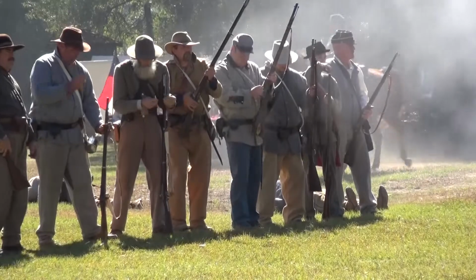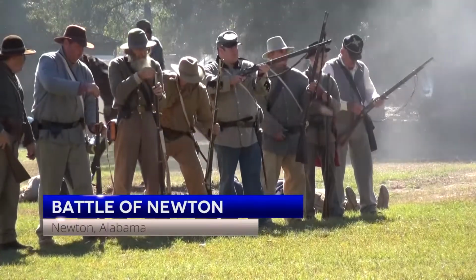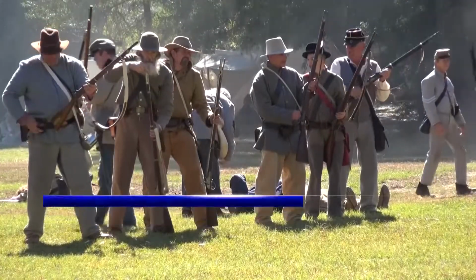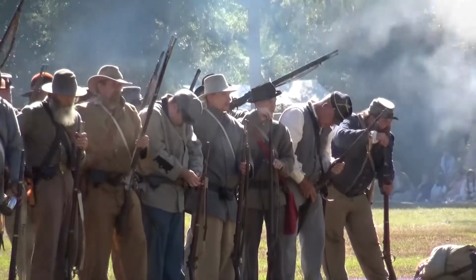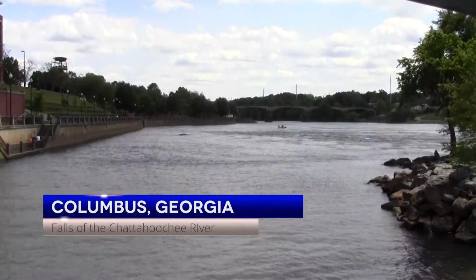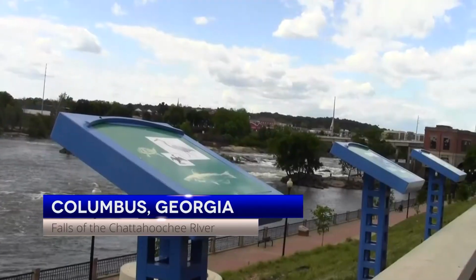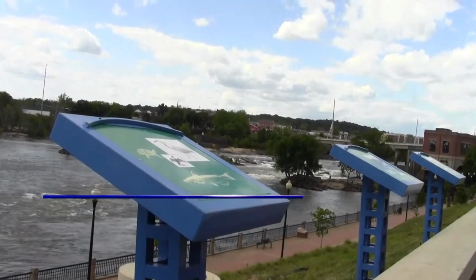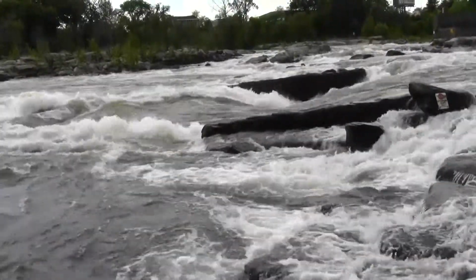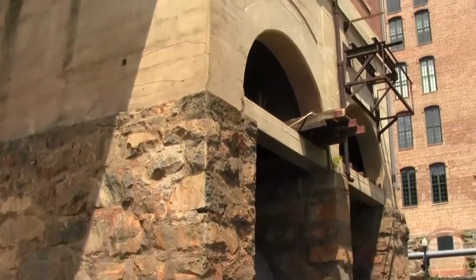As the South fielded armies for its fight against the United States government, there was also a dramatic need for supplies and weapons of war. Columbus turns into the second most important industrial site in the entire Confederacy. They're building steam engines at the ironworks here. In fact, much of the machinery for the Chattahoochee is built here in Columbus.